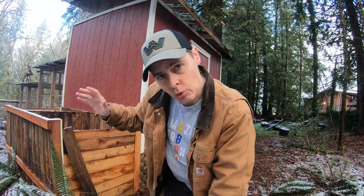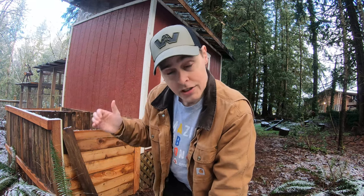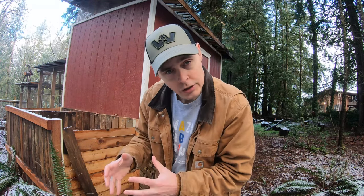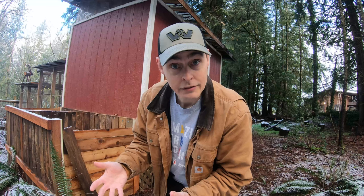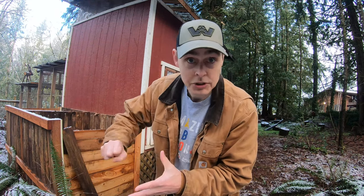My preference is to keep their water out in the run rather than inside. When it's inside the coop, the chickens like to poop on the handle. As you can imagine, when it comes time to refill their water, there's no way of getting around it. You just have to grab that poopy handle and twist it off.